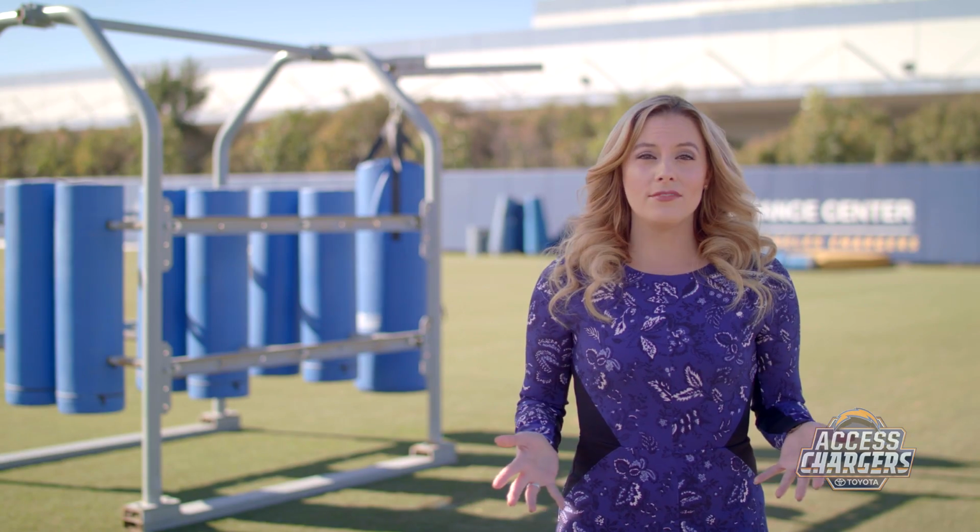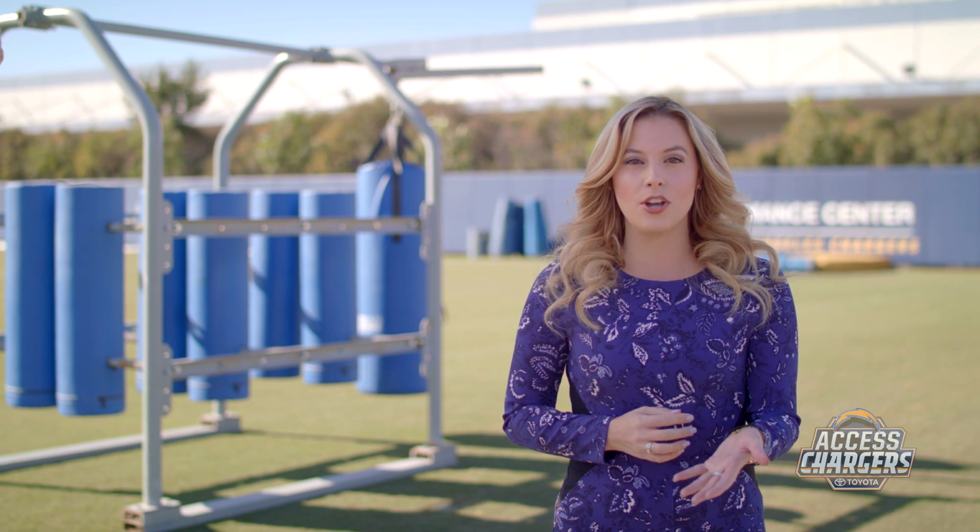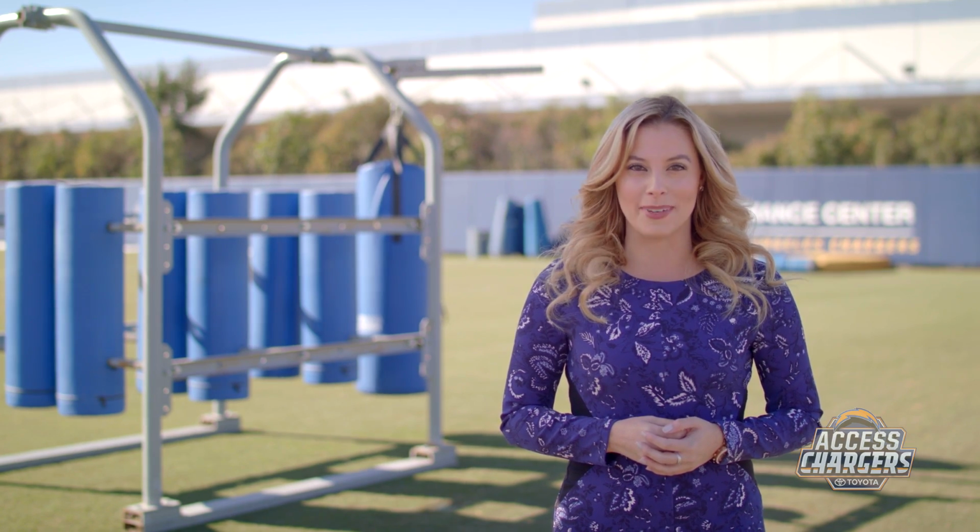From jerseys to gloves, helmets to cleats, home games to road games, and practices in between. It takes a lot to outfit a professional sports team, and it's a job that goes far beyond a 16-game season. Now's your chance to get to know the team behind the team as we spent 24 hours with the Chargers equipment staff.